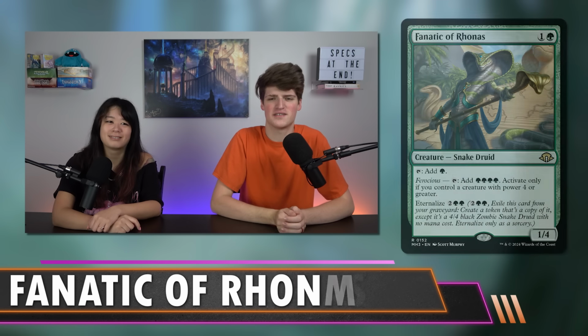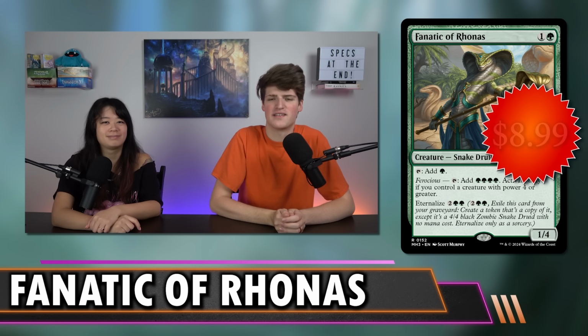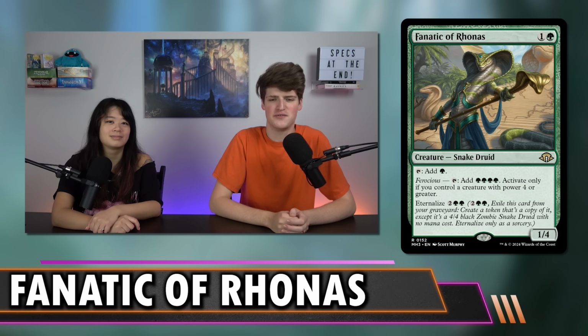Next is Fanatic of Ronas. This card, we all knew it was good, and it's up to $9. I still think that's worth it. 1 and a green for a 1/4. Tap for a green, or if you have a creature with power 4 or greater, tap for 4 green instead. And it also fuels itself somehow because it has Eternalized for 2 green.